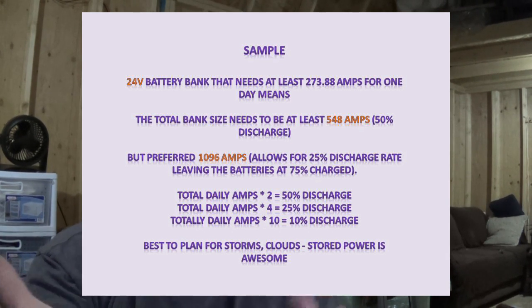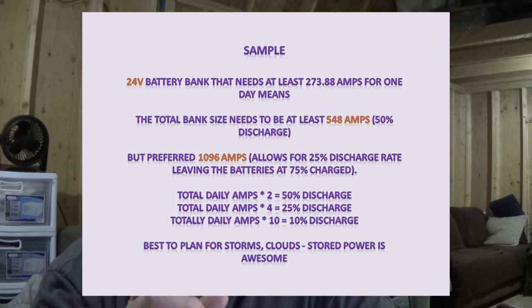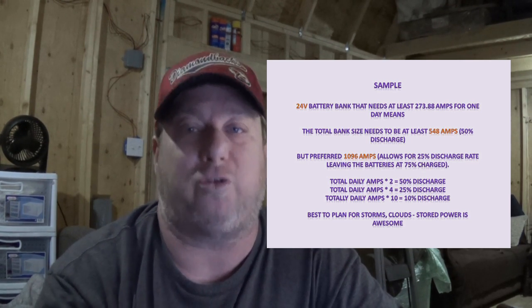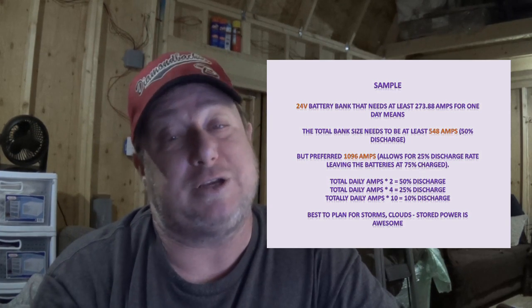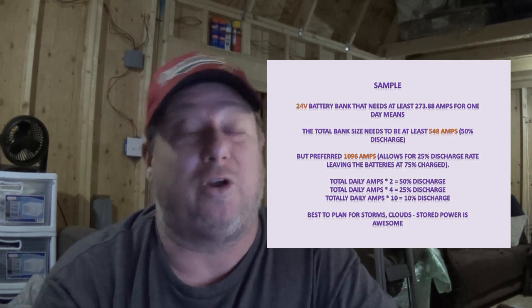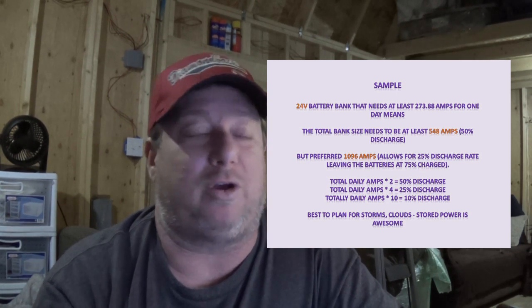Now, everybody out there is going to have their opinion on this, but to me, it's your preferred. It should be your preferred amount because it gives you a little bit of variance, so that if you do use a little bit more power during your day, that's okay because you've got that extra 25% to reach that 50% discharge rate. And if you don't, no big deal, then you just have a little extra. So having this 25% discharge rate, I think, is a decent number to shoot for. Obviously, you could go 10% discharge rate, which would even be better. But not everyone's got the money for that many batteries. So we'll go with the 25 in this argument here.